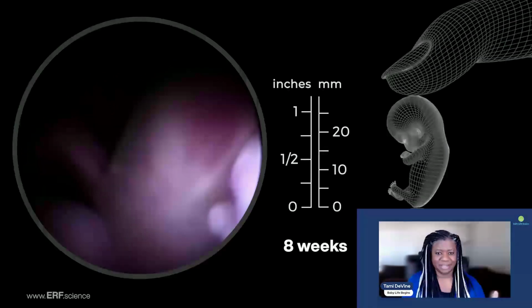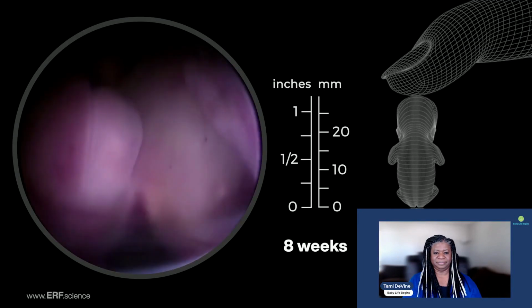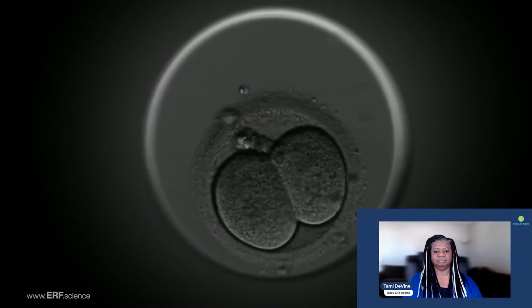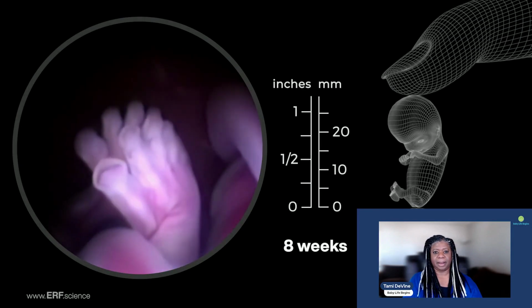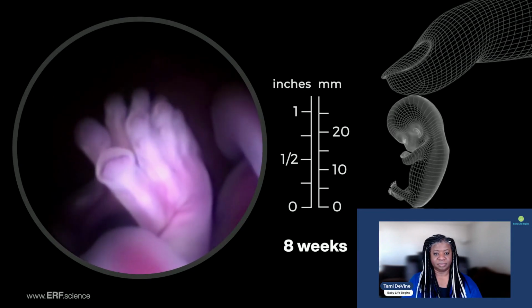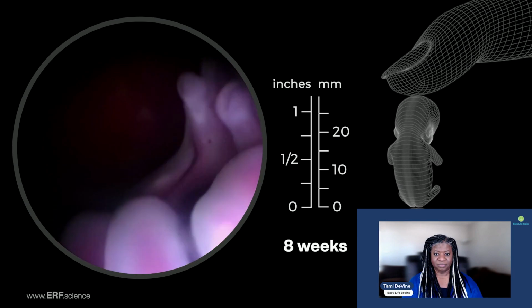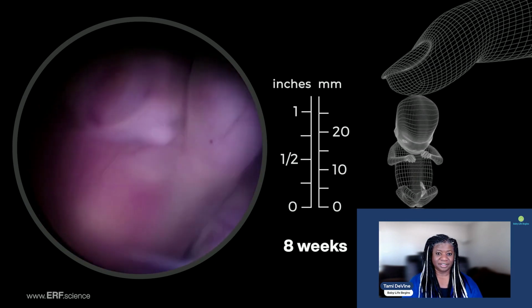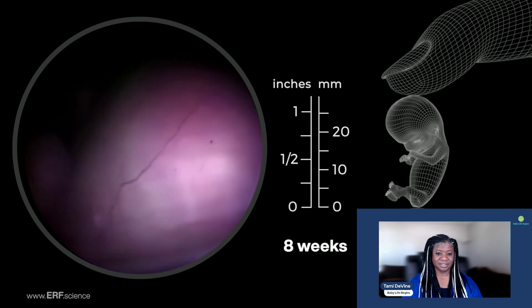It's amazing. During this time, the human embryo has grown from a single cell into the nearly 1 billion cells, which form over 4,000 distinct anatomic structures. The embryo now possesses more than 90% of the structures found in adults.